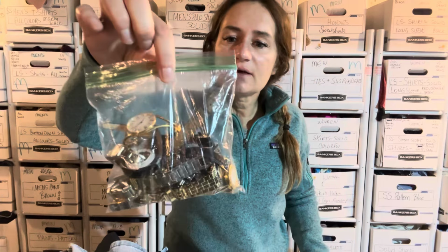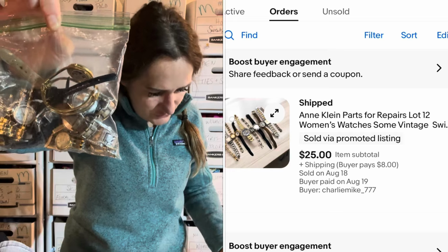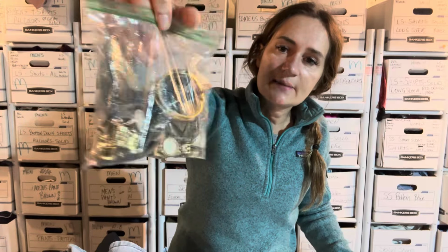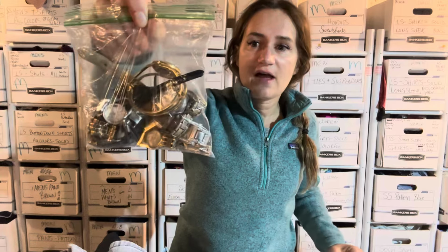And then last, this came from an online Goodwill auction. I bought some watches. I do like to sell watches, but these were all broken. So I listed them for repairs, and they sold for $25. I had them listed for $30, and somebody asked me to send an offer, so I sent a $25 offer. Broken watches, guys, for $25.